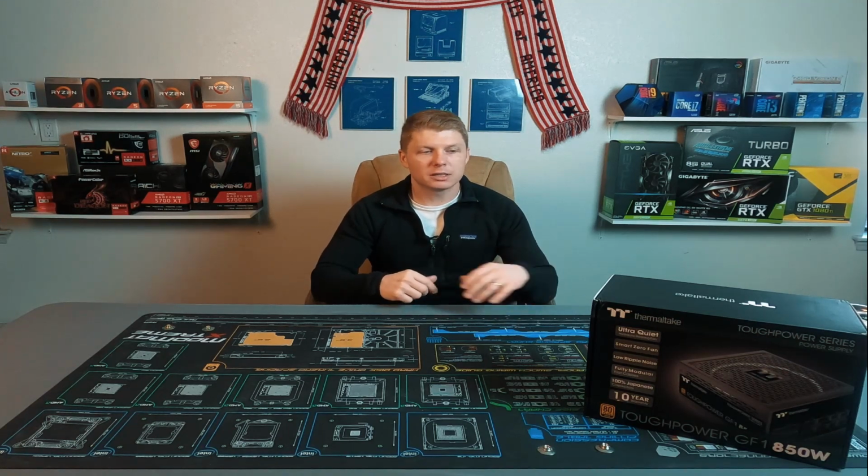The original plan here was to maybe go with something in the Ryzen 5000 and RTX 3000 series, so I wanted to get enough power supply to not be an issue with those parts. 850 watts is plenty of power for basically whatever you're gonna use, unless you're SLI-ing something, which why would you do that today? So 850 watt Thermaltake, trusted brand.